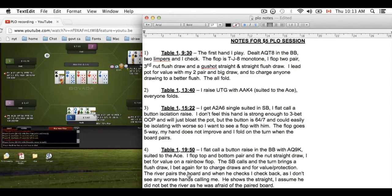Awesome. I bet again to charge draws for value and protection. This is totally incorrect. You're betting as a bluff. You're not charging anyone to draw here. You're betting as a bluff because 6-8 made it and queen jack made it, and a flush draw.